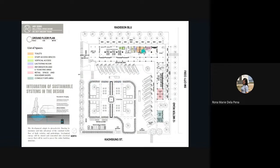The departure wing is also placed near the SM side, to aid the convenience of pedestrians, where most of them will be coming from SM. Most of the spaces are located at the departure wing because it is usually where people spend most of their time waiting, unlike in the arrival wing where people just come and go.